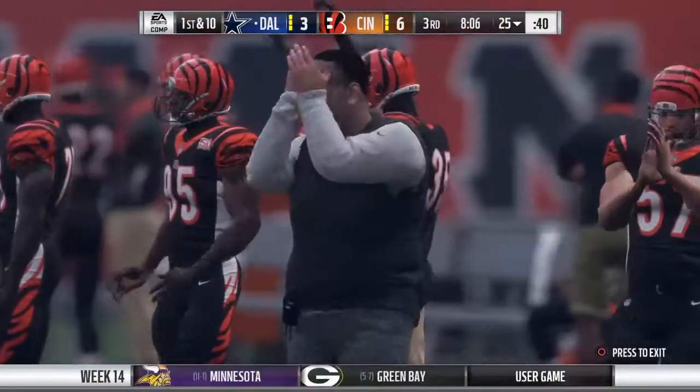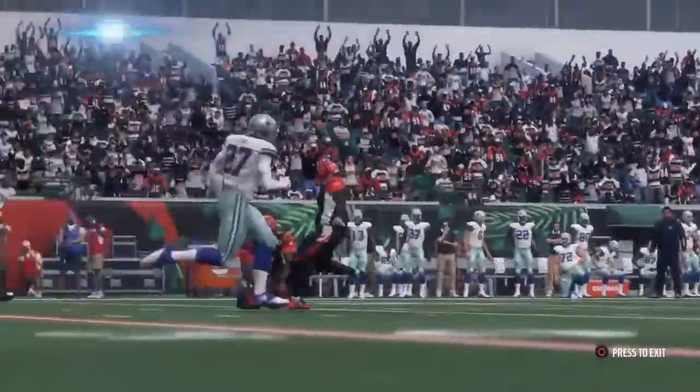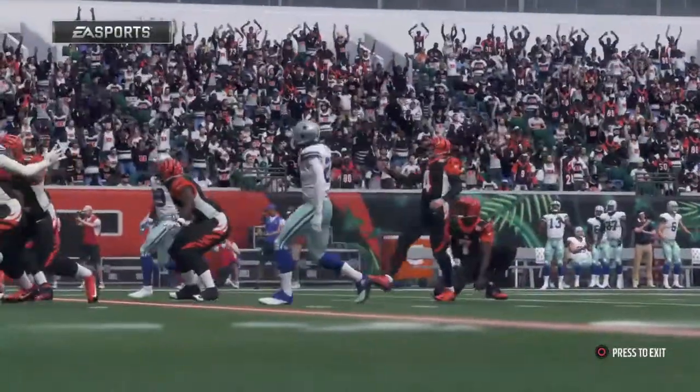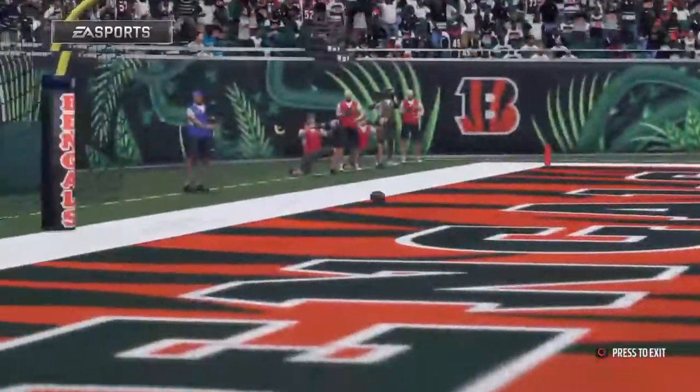Well, close game, second half. You obviously hate to leave 3 out on the field, especially in a game like this when you know points are hard to come by. That was one of their best opportunities so far, and they come away with nothing.